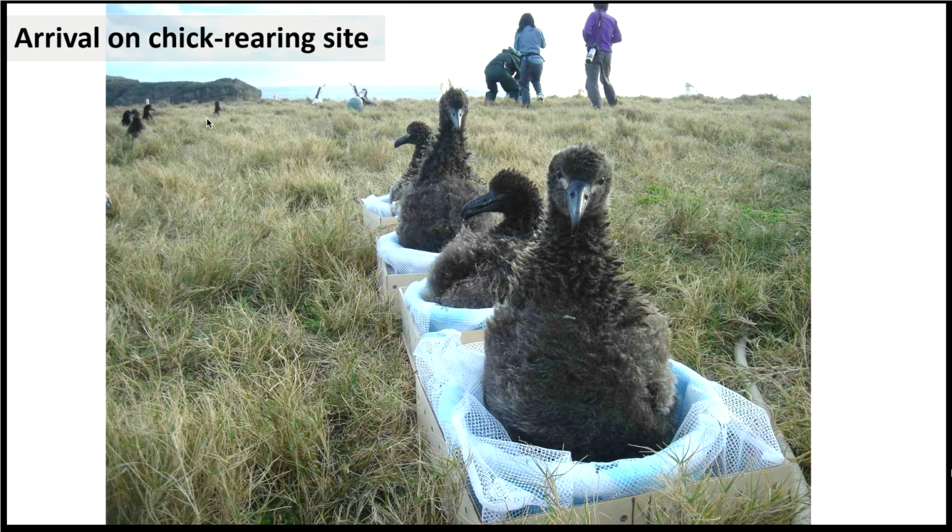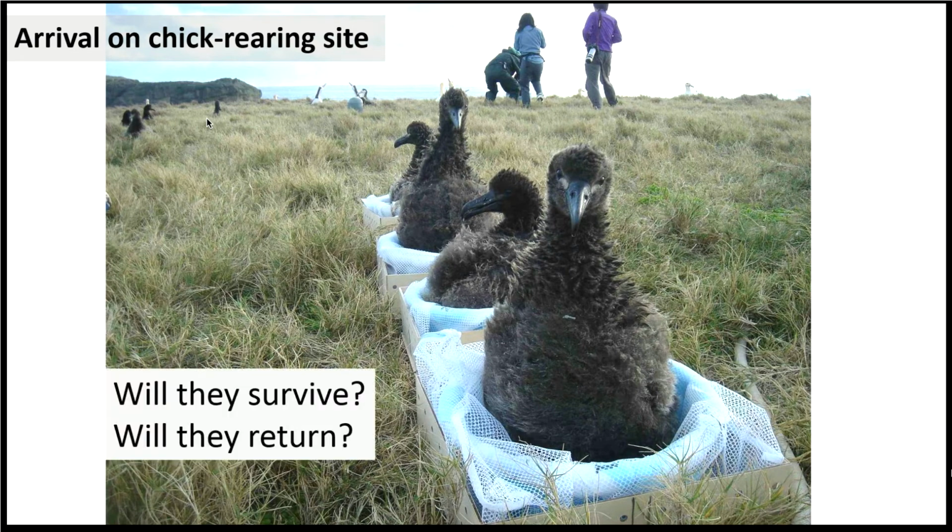And they were moved here, I think around 40 days of age, because what was thought is that the chicks needed to be in their new place so that they would essentially imprint on their new colony and hopefully return there. So they brought them there at a pretty young age so that they would hopefully come back. And the question is, are these chicks going to survive? And then, of course, will they return to this colony? So that's the whole point.